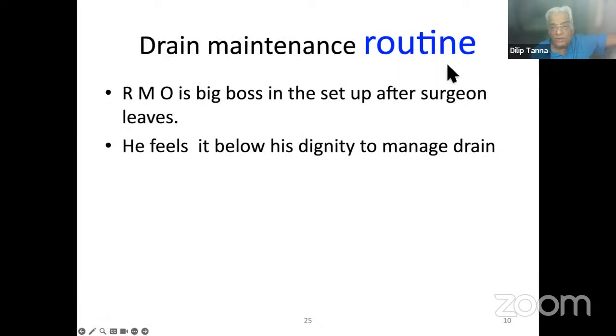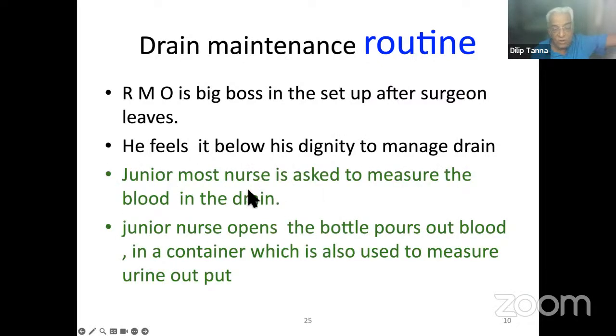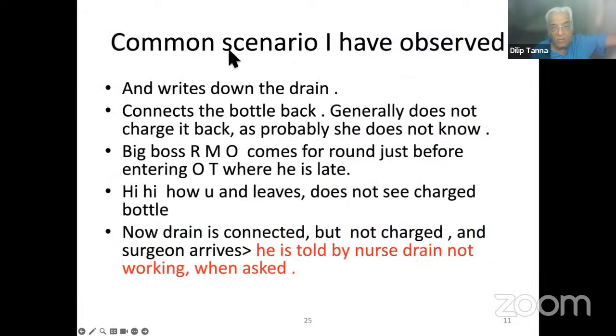Drain maintenance routine. The RMO is a big boss in the setup after the surgeon leaves. He feels it is below his dignity to manage the drain. The junior-most nurse is asked to measure the blood in the tray. The junior nurse opens the bottle, pours out the blood in the container, which is also used to measure the urine output. A common scenario I have observed is that she writes it down on the tray, connects the bottle back, and generally doesn't charge it back, as probably she doesn't even know how to charge.